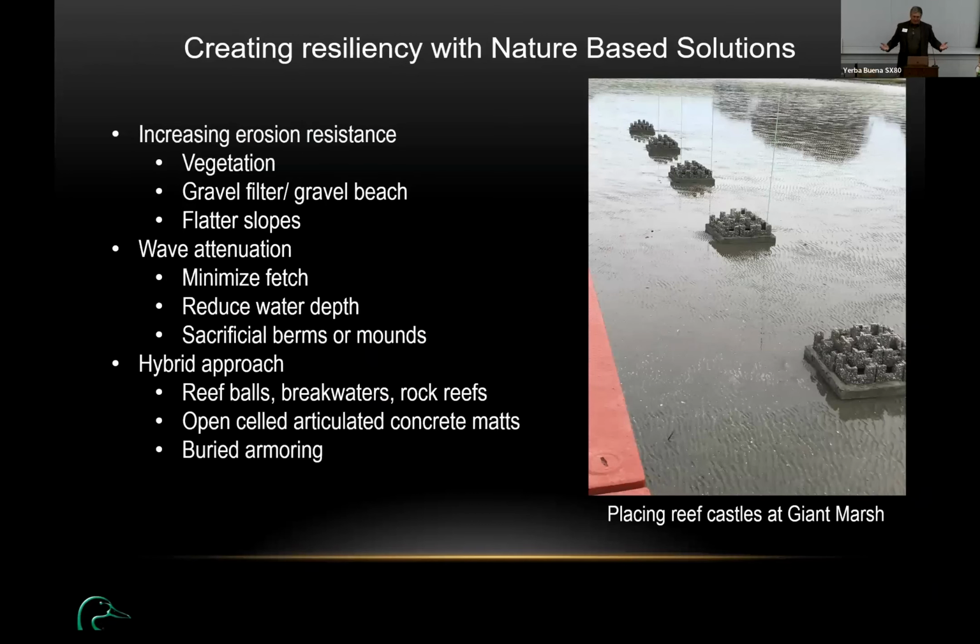So what kind of tools do we have in our nature-based toolbox? There's a couple different approaches, I think, that we could look at. And one is just increasing the erosional resistance of the area itself. And vegetation is a really good way to do that, because the aerial portion of the plant tends to attenuate waves. It also has the ability to trap sediment. The roots tend to lock in the soil that's already there. That's not always the case. At Elkhorn Slough, they have a tidal zone, the intertidal zone, that really doesn't have a lot of vegetation down there. So they have to have a different approach.